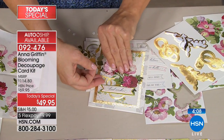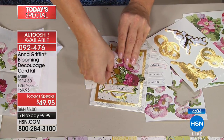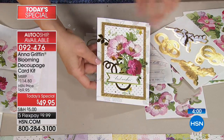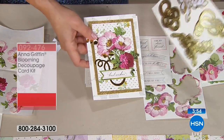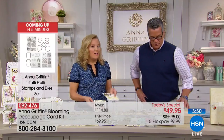I'll just pick that up because I just added foam adhesive. I just need a little more accent to this. You've got so many beautiful ones of these to add to your cards, to the outer side of the envelope, decorate a package, make a gift tag. All of these come with it as well, 373 pieces to make 40 cards.